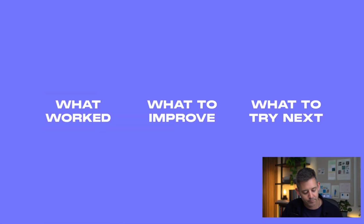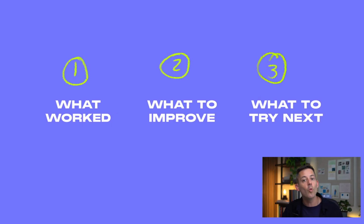Use one simple format to give feedback that's useful, not emotional. You don't need a long meeting. Say what went well, say what could be better, and give one thing next time to try. This keeps your standards clear and your team moving forward.